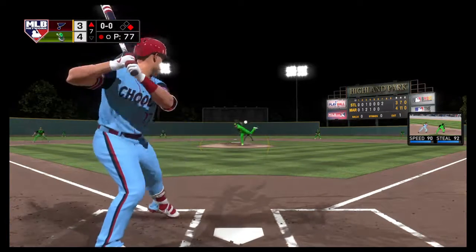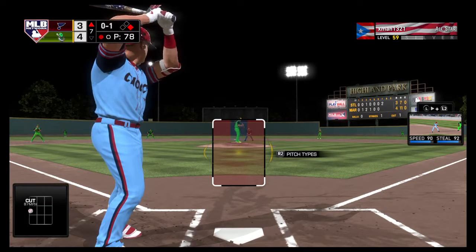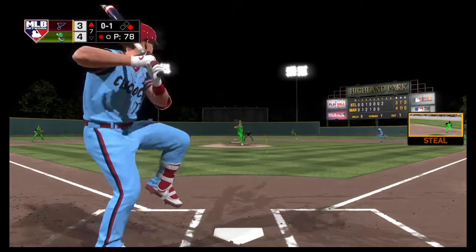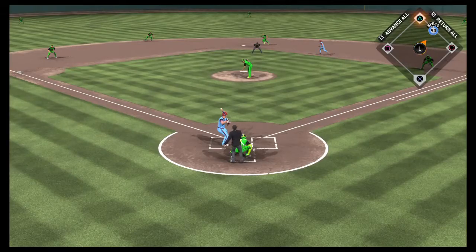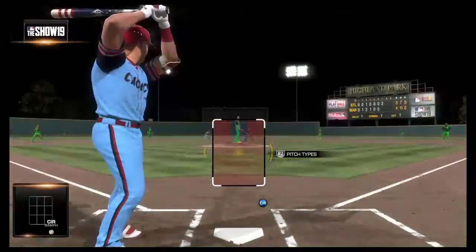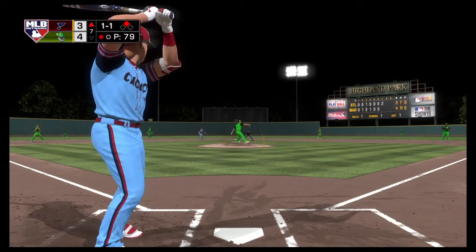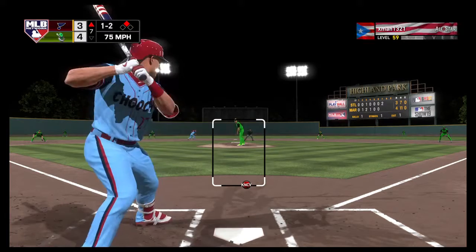First offering on its way. Good pitch there on the inside black, called strike. He's running. Pitch misses low. The throw down. And it's far too late as he steals second with ease. The 1-1. Taken, strike 2.